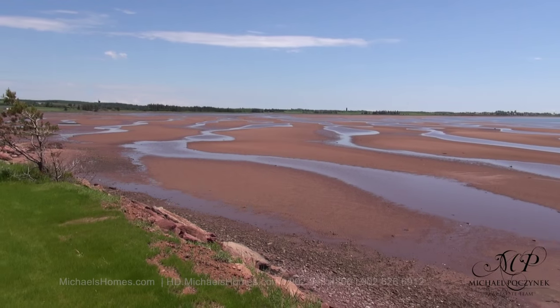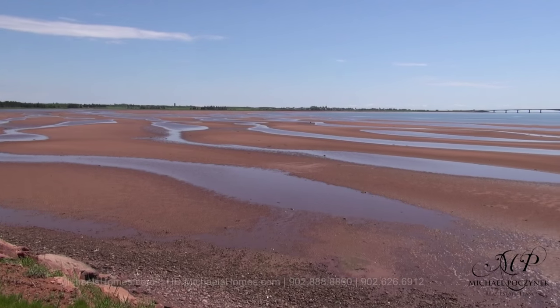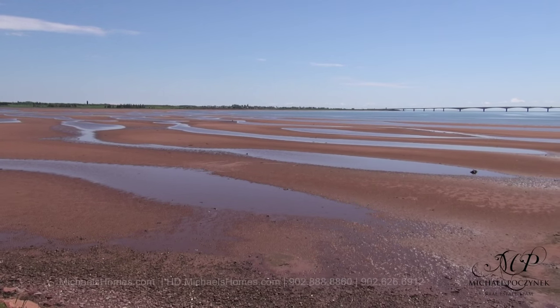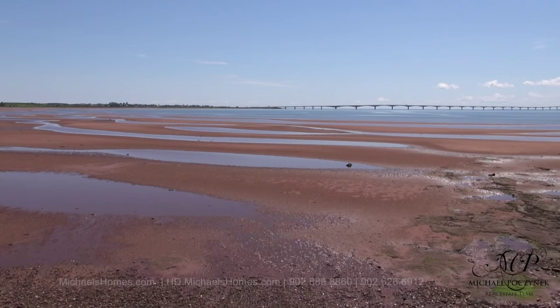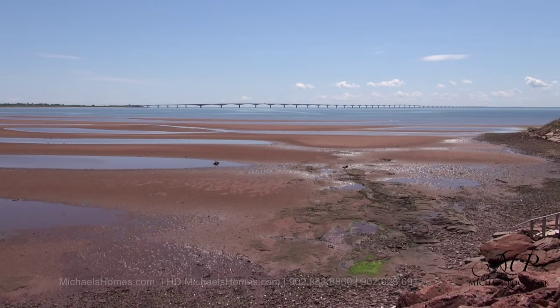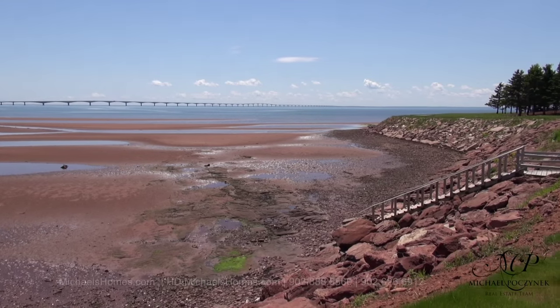Here's a quick view of the beach. You can't beat this. Warmest waters north of the Carolinas. We're on the south shore. In the distance, you'll see the town of Borden, which is the entrance to PEI via the longest bridge on the planet that goes over ice water in the winter, the Confederation Bridge, which brings you to New Brunswick at the other end, if you can see that.